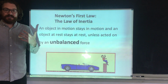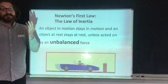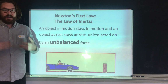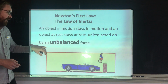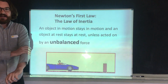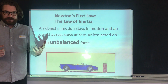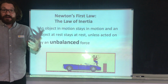But Newton's first law says the following: an object that is in motion stays in motion, and an object that is at rest stays at rest. The bit that you might not hear is this last part: unless acted on by an unbalanced force. And this idea of forces is what we're going to be introducing today. So the main focus today is going to be the idea of balanced forces versus unbalanced forces, what they look like, what causes them, and how they affect the world.